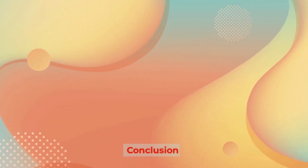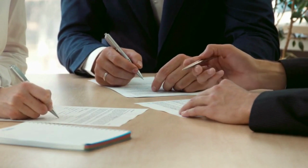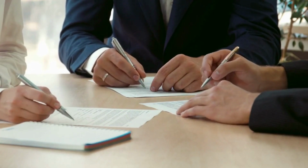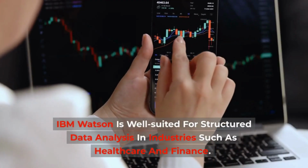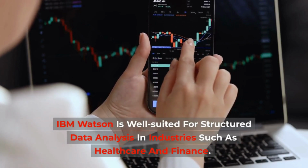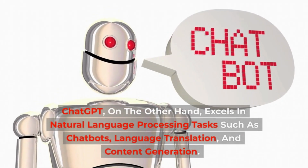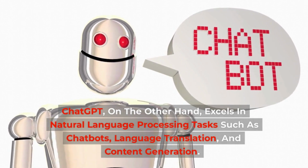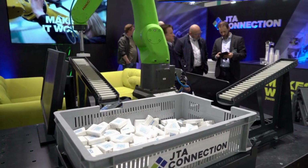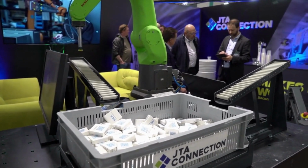Conclusion. In conclusion, IBM Watson and ChatGPT are both powerful AI platforms with unique strengths and weaknesses. IBM Watson is well suited for structured data analysis in industries such as healthcare and finance. ChatGPT, on the other hand, excels in natural language processing tasks such as chatbots, language translation, and content generation. Ultimately, the choice of platform will depend on the specific needs of a business or organization and the application for which the AI platform will be used.